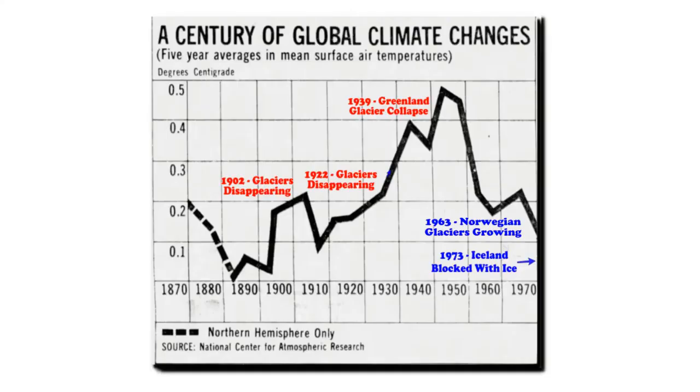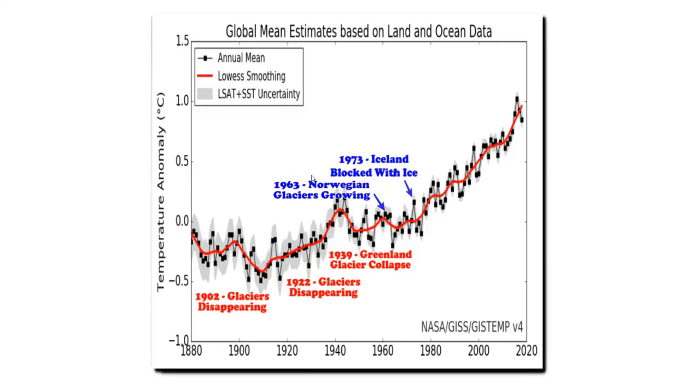It's very clear which graph was correct. The 1974 NCAR graph makes sense, but the current NASA temperature graph makes absolutely no sense at all. Sorry, Zeke, you can't rewrite history by throwing in huge amounts of low-quality data.